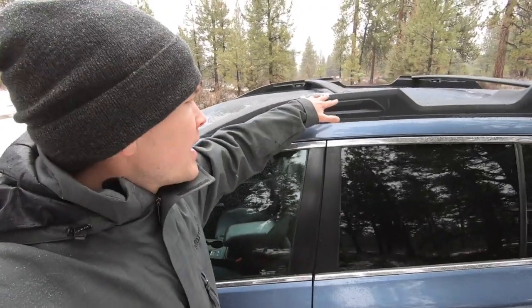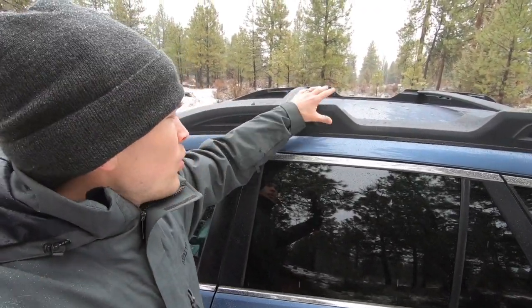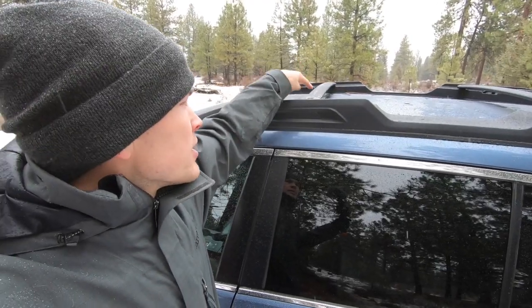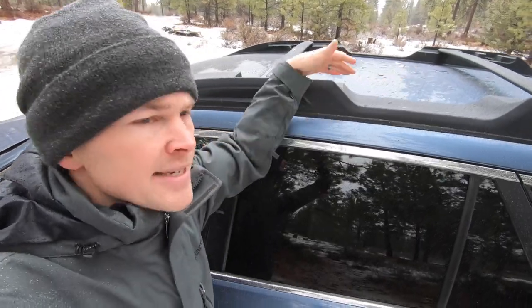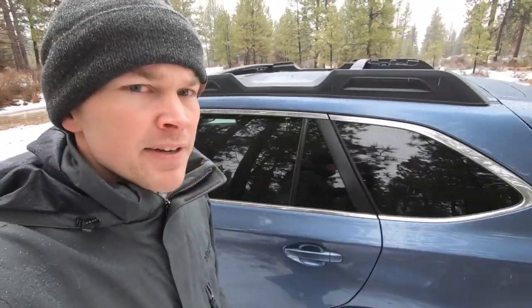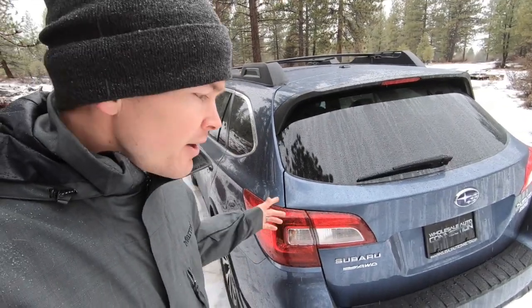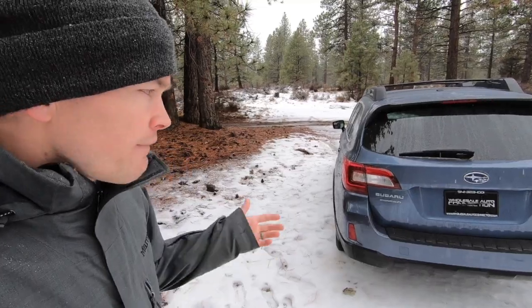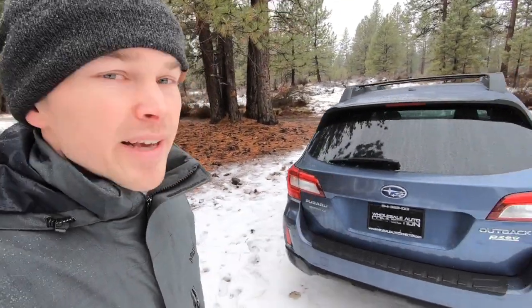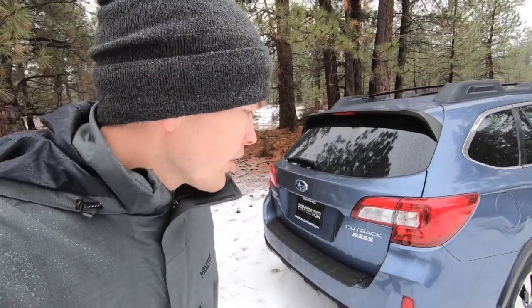Up top, it's got this trademark roof rack design with integrated side rails and crossbars. The crossbars can actually be easily adjusted to kind of pop into the side rails to help cut down on wind noise. So very creative design there. And then these tail lights have also been updated for the 5th generation model. Otherwise, the rear end of the vehicle looks very similar to that 4th generation model. Really nice update here, just gives it a more crisp, modern look than the prior model.